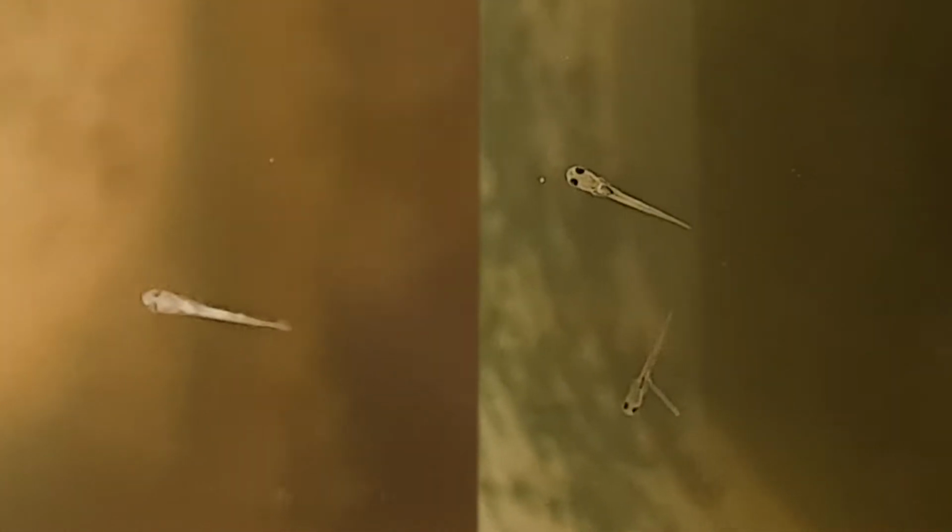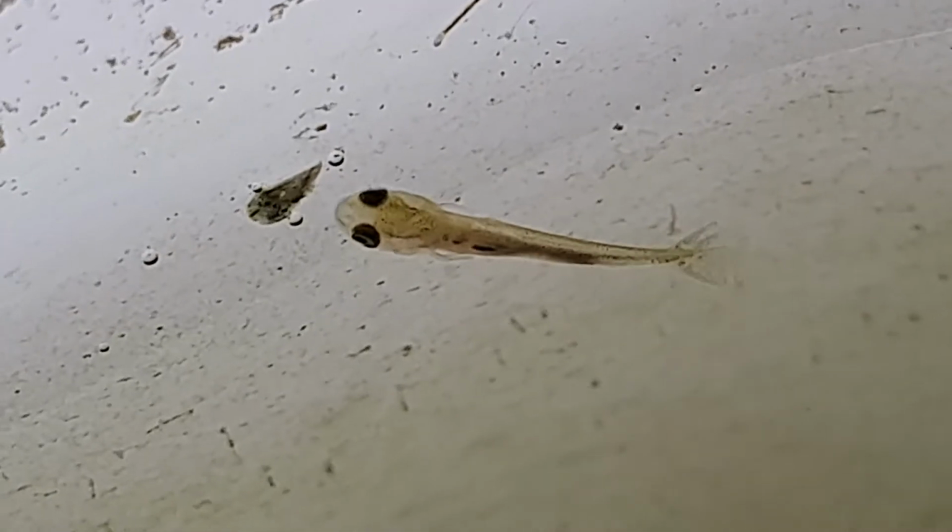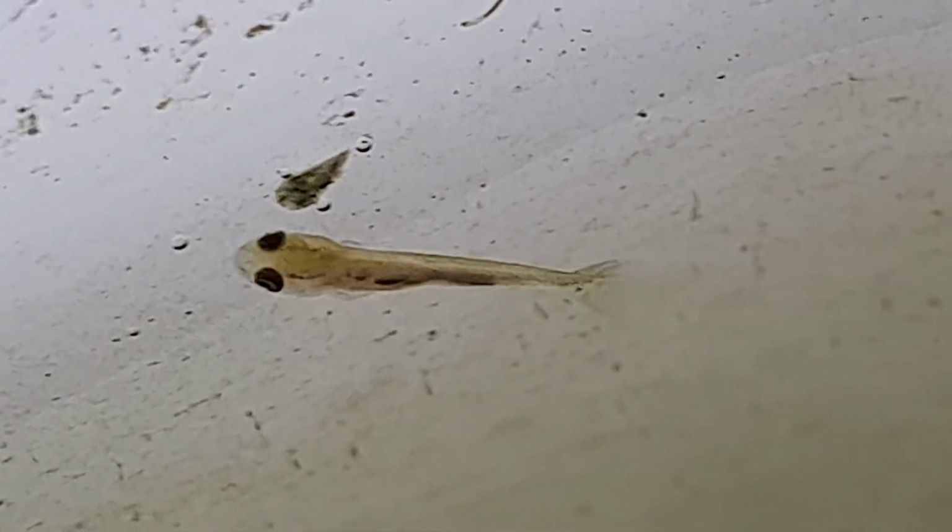I first noticed this because their movement pattern is different to the other fish with a normal tail. It seems the fish need to move their tail with more effort to propel themselves forward. Apart from that, the fish seem to thrive.